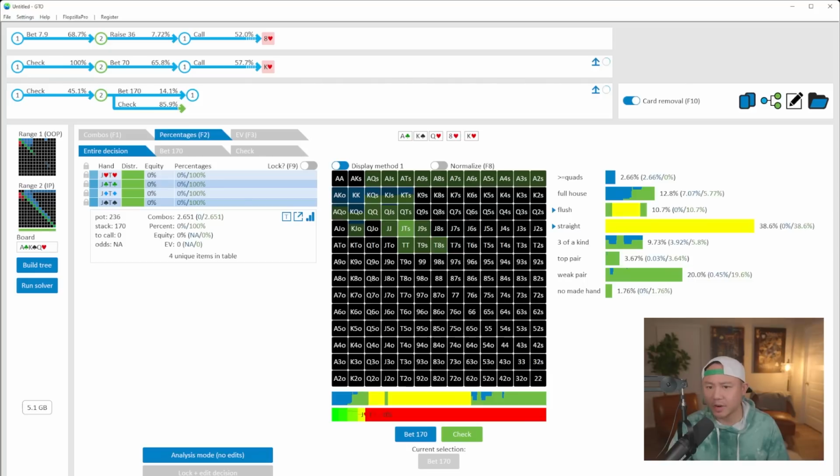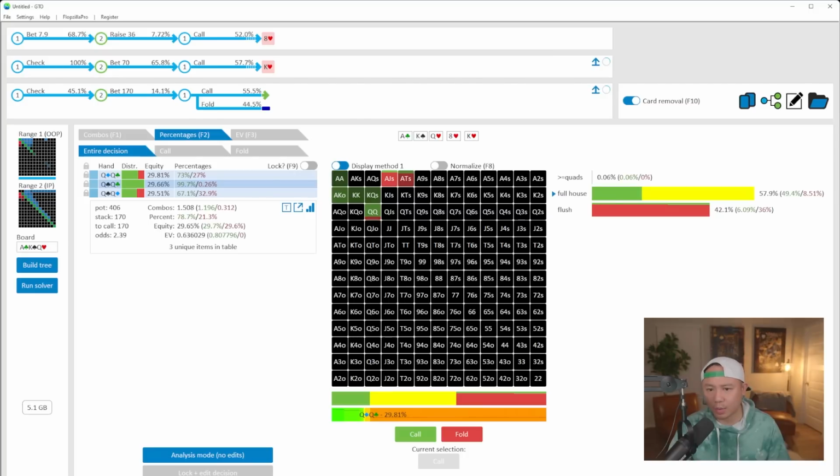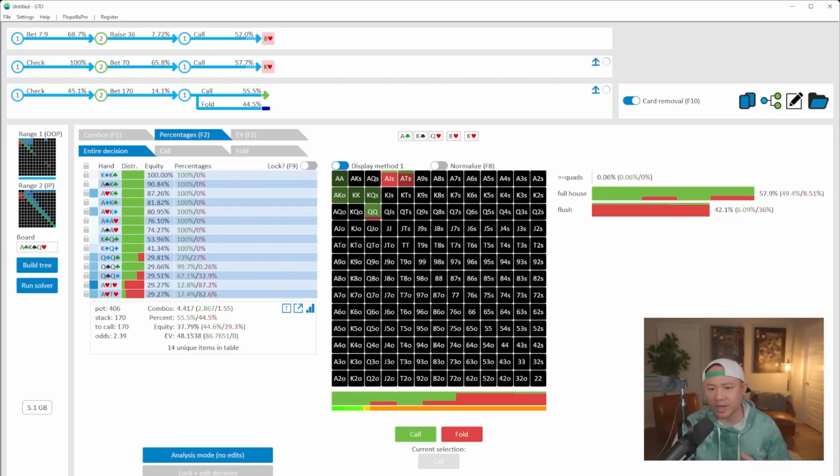Now here's the really interesting part. What if he didn't check? What if he bet? And in this case, what if he bet 72% pot? Interestingly enough, our queens actually have some folds in them. But predominantly here, we're doing a ton of calling, never any raising. Anyway, I thought this hand was interesting for so many different reasons.